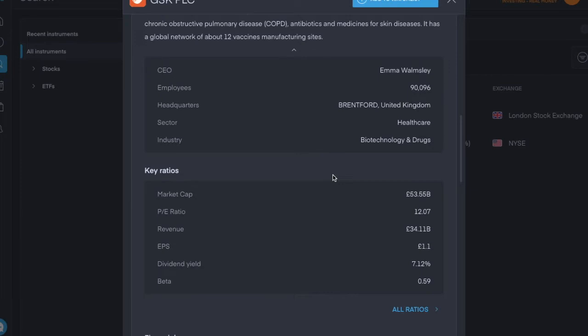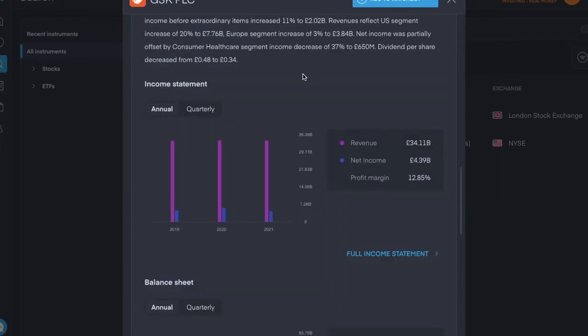They have a PE ratio of 12.07, current revenue of £34.1 billion, earnings per share of £1.10, and a nice dividend yield of 7.12%. Over the last year, their profit margin is close to 13%, and over the last quarter is about 12%, so it's not bad, still in the green.